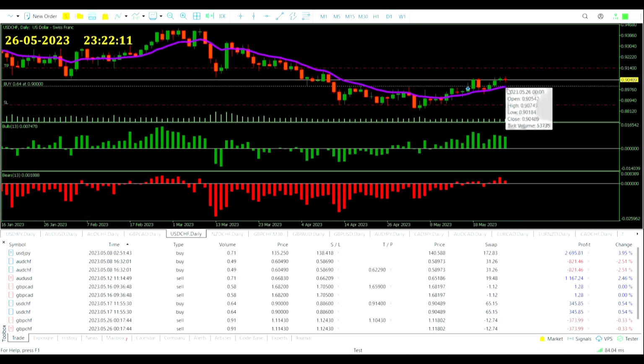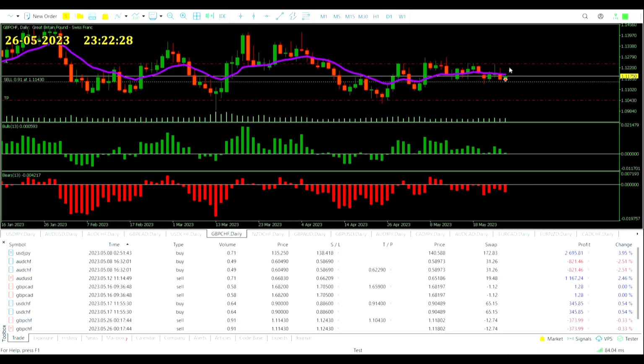We're really not seeing much movement today. Traders happy to leave these prices where they're at for the weekend. We did get into our Great British Pound Swiss franc trade though. Not ideal, to be honest.